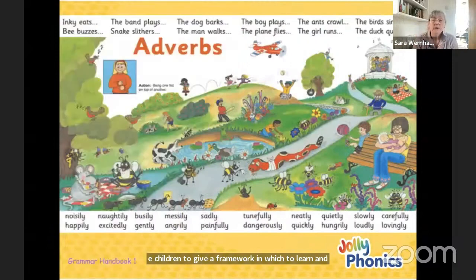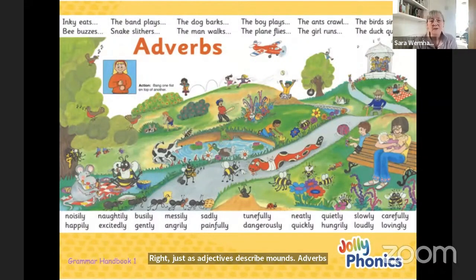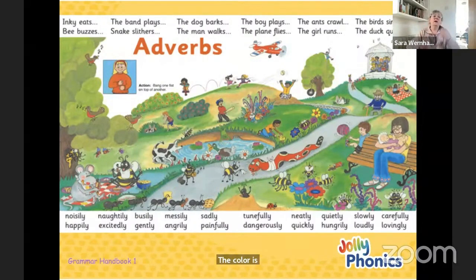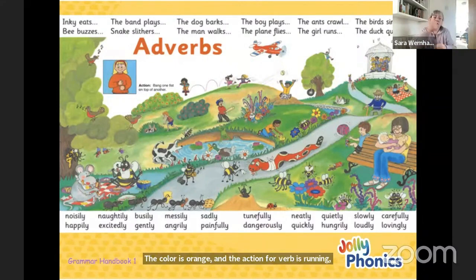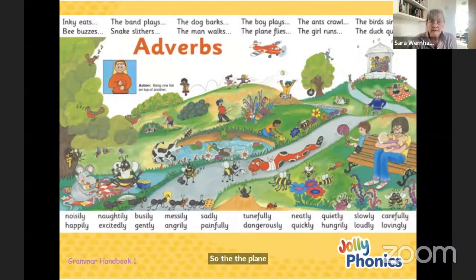Right. Just as adjectives describe nouns, adverbs describe verbs. They always find this one easier to remember because obviously it's got the word verb in it. The colour is orange, and the action for a verb is running, and then for the adverb, we take the fists and we just bang one on top of the other. So the plane flies noisily or slowly or quickly.